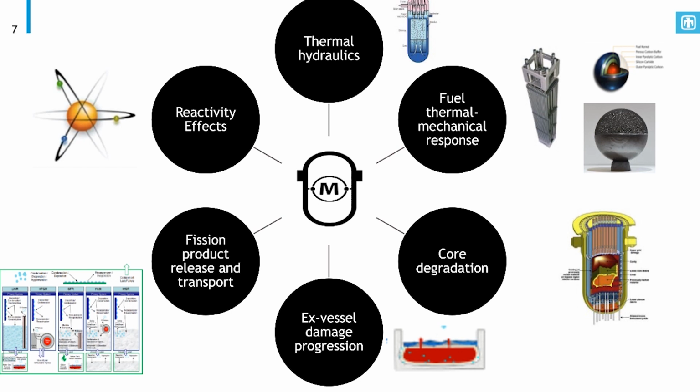So we have thermal hydraulics models in MELCOR. We have fuel thermal mechanical response models in MELCOR that are not just specific to light water reactor fuel assemblies, but have obviously been applied to TRISO particles, TRISO pebbles. Beyond that, we have models that can be adapted relatively easily to understand the degradation of fuel as it overheats and loses mechanical or structural integrity.